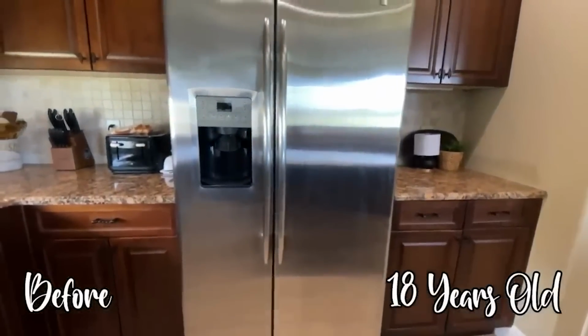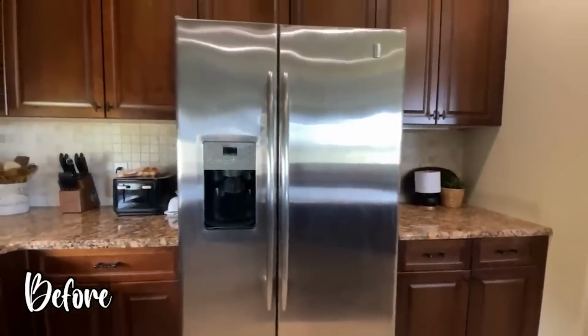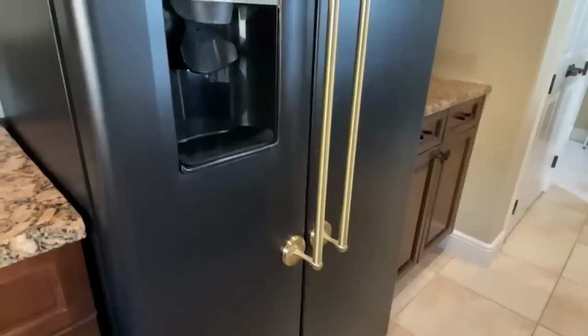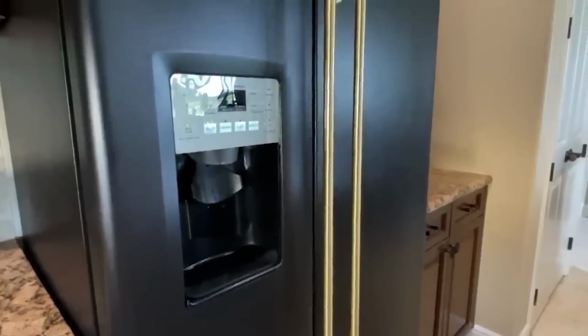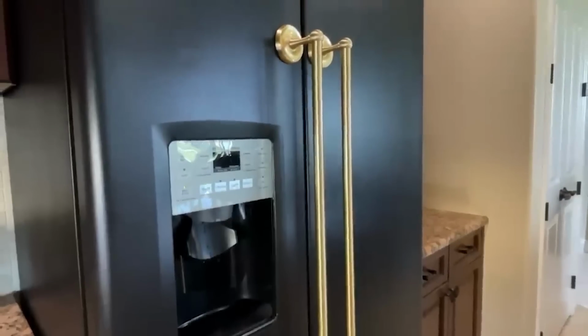It's probably ending its lifespan here, and I thought if I'm ever gonna try it and see if it would work, now's the time. And I'm so glad I did, because as nice as the stainless steel fridge is, it really does give it a more custom feel. I love the way this looks. I think it really does emulate a high-end refrigerator.